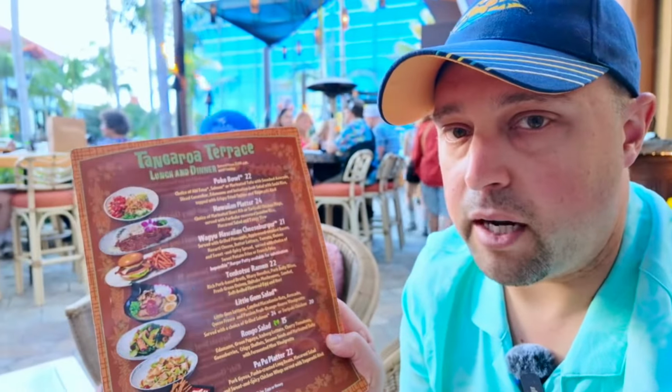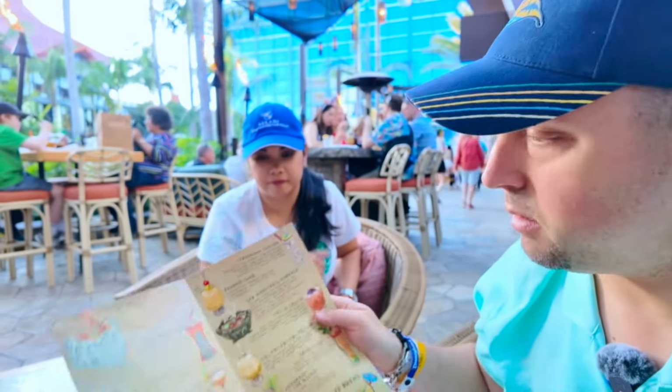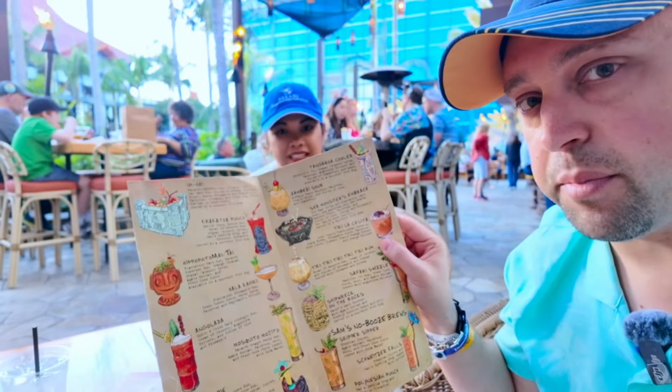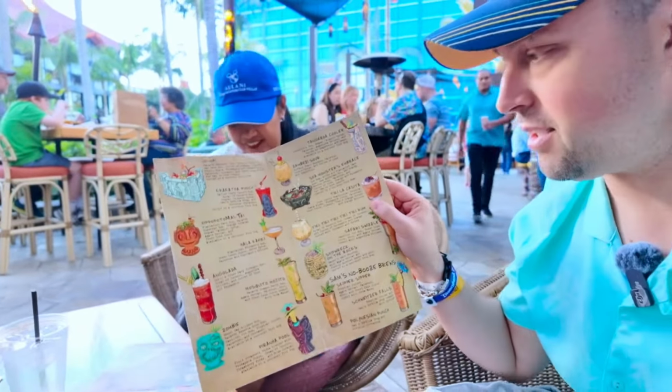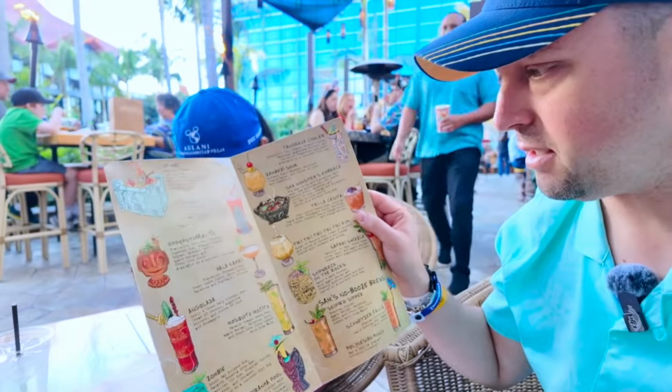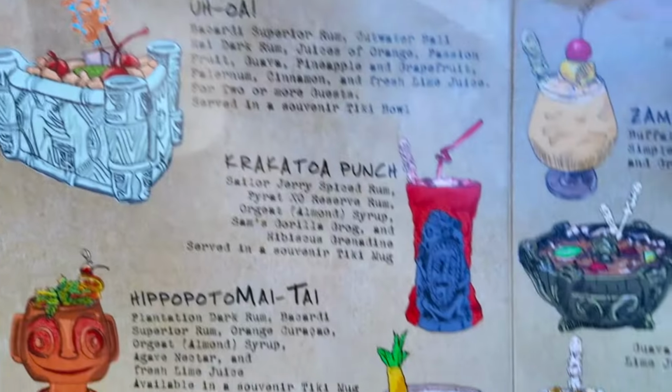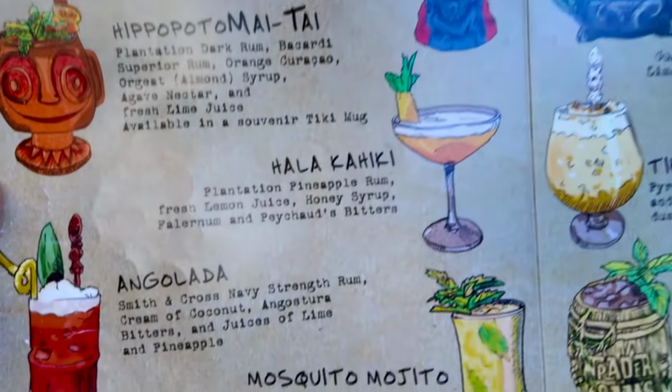All right, we got our seat. We got our menus. And where you really gotta pay attention and where the real decisions come into play, all these drinks. So many drinks. And you know they're expensive because none of them have price tags to them.